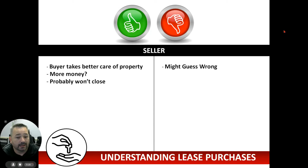$300,000. I lost out on $50,000 of potential by signing a contract 3 years earlier that said I would sell it for $300,000. So if the market does really well, the seller loses. Second scenario, we agree that the seller is going to sell the property to the buyer for $300,000 in 3 years, and the market does not do very well.